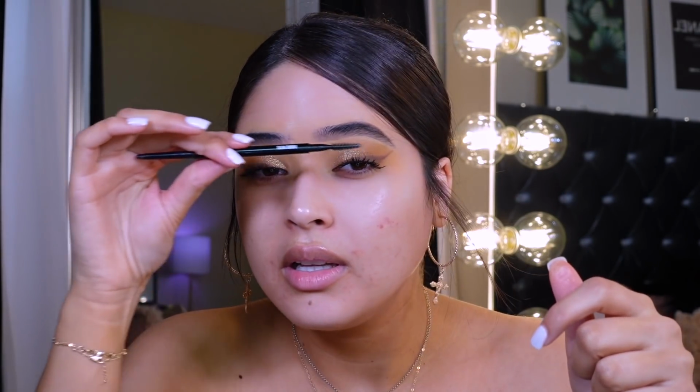Okay, so this is what it looks like with 2 layers of mascara. I feel like it actually looks really nice and volumizing. I did get some mascara there. Just leave it alone and then you take your little spoolie brush and you remove it. So surprisingly, I feel like it did make my lashes look lengthened and also volumized at the same time.